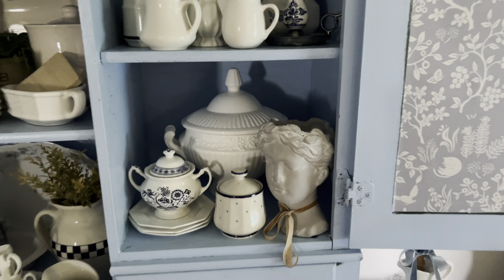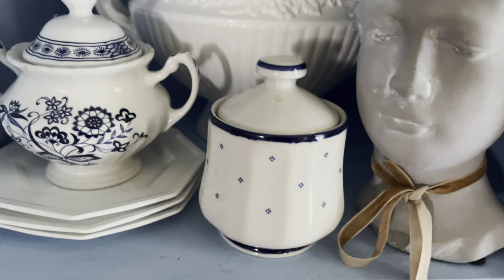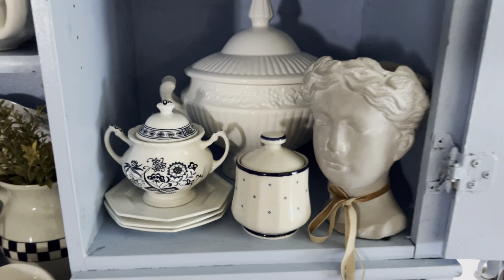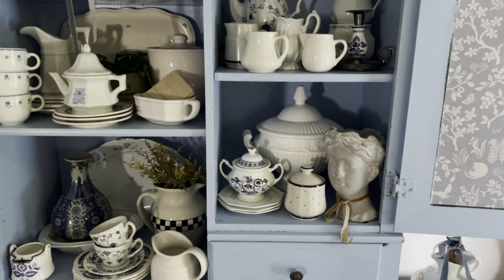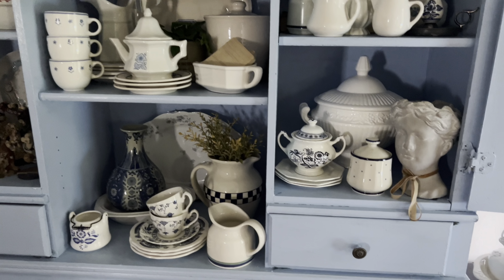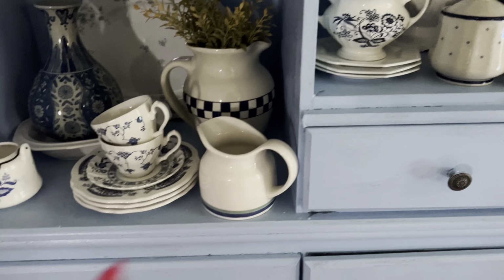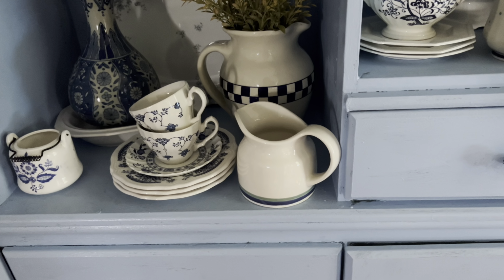And over here in my blue hutch, I moved my little creamer to put on the rack. And then I just put this other little piece that I got today right there. And I think it looks beautiful, mixed in with all the other ironstone and pottery. So pretty. You know what I'm thinking? I'm thinking that's a little bit bigger. Maybe we should put that over on the pot rack.